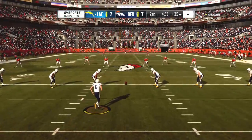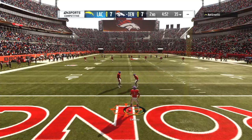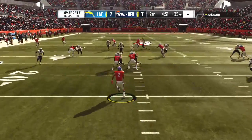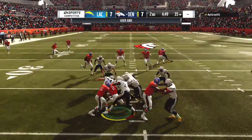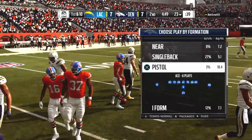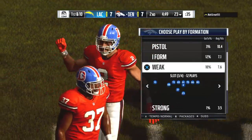So we're right back where we started, all even as the kick's away. This fielded a few yards into the end zone. And he'll get across the 20 before he's brought down at about the 23-yard line. And Denver getting set to take the field.